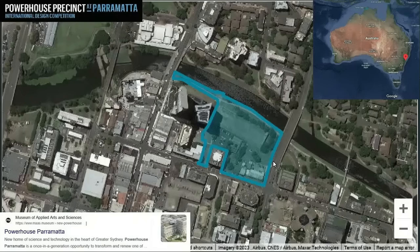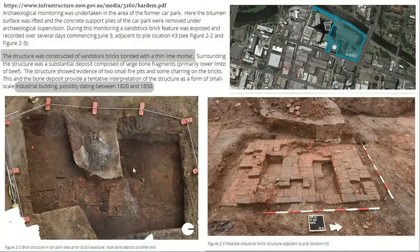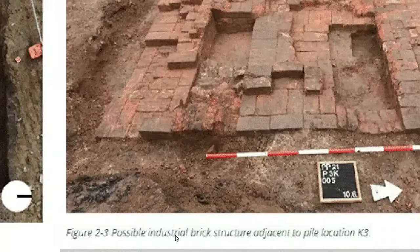And I just wanted to point out one last site in Australia, very close to Sydney, Parramatta. I think it's actually considered a suburb, but also a city. And there's an archaeological excavation going on at the northern edge of their central business district. I think this site is going to be the home of a science and technology museum, but it's going to be a massive museum. During excavations of this site, one of the earlier parts they excavated was this parking lot area. And as they started digging down, they uncovered a brick structure that they associate with an industrial structure.